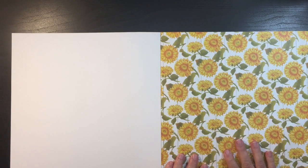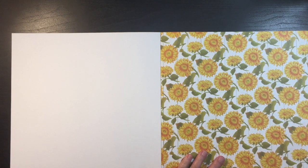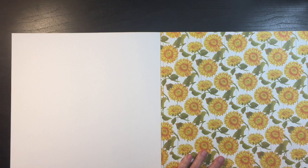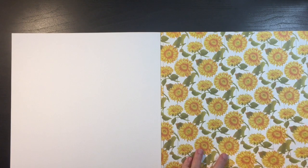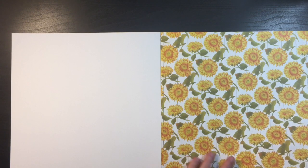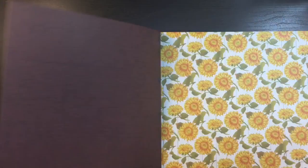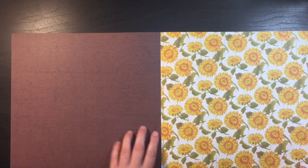So I love the farmhouse look, so I really love these sunflowers. And on my bucket list, there is a couple different places that have sunflowers where you can go and take your pictures. I didn't get out there this year, but I am going to go next year. Once all this COVID stuff ends and I can go out in public again, that is on my bucket list to do. So here on this side is the sunflowers. On the other side is kind of that brown color.